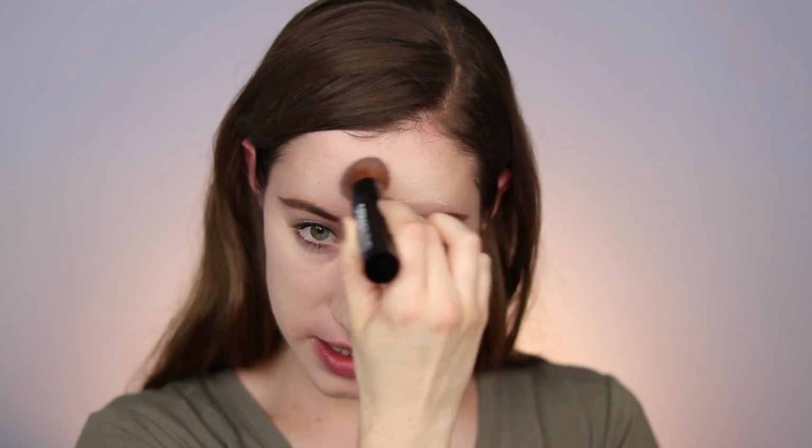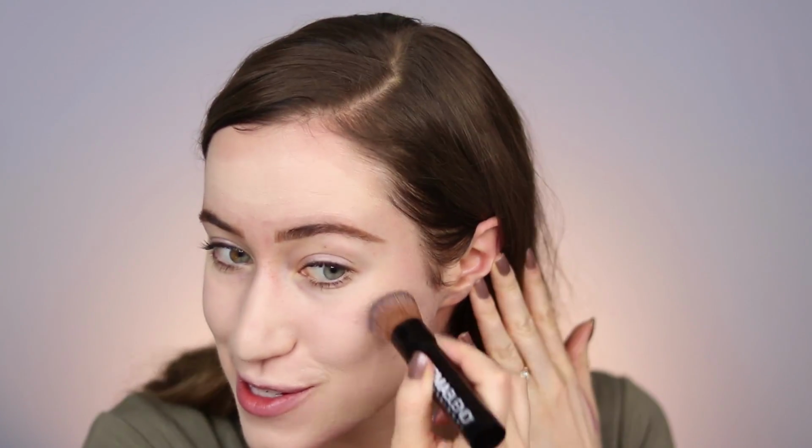Oh my gosh. It just keeps spreading and spreading. Oh, like I really did not put that much product on my hand at all. This is so insanely pigmented with like seriously the smallest amount of product. What in the world? Why have I been sleeping on this? Like I seriously can't believe this has been in my drawers for so long. Because I love a full coverage base.